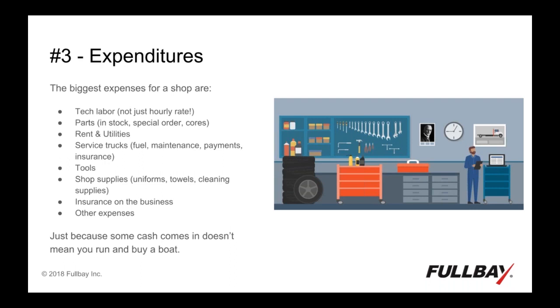So, good segue, expenditures. What are the big expenses of a shop if you're doing things right? You're going to be paying for tech labor, right? It's definitely at the top. Obviously, tech labor and parts are the two biggest expenses, but there's a lot. If you're maintaining a brick and mortar location, you're going to have to deal with rent and utilities, maintaining an actual physical facility, and insurance. If you're running legit, hopefully everybody's carrying insurance. I know it's harder to get these days, but those are all legit expenses.